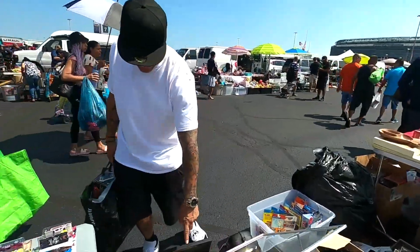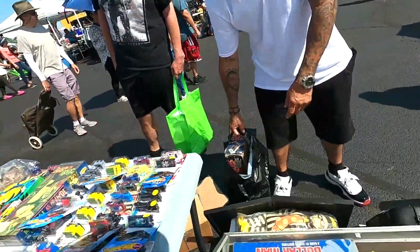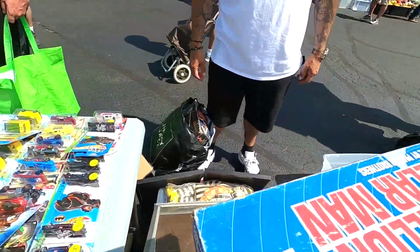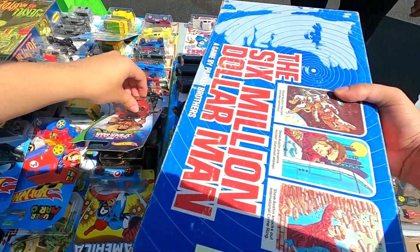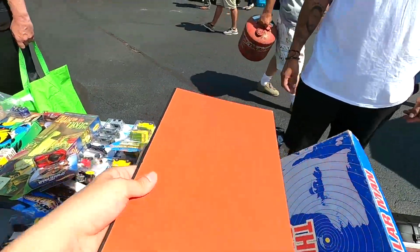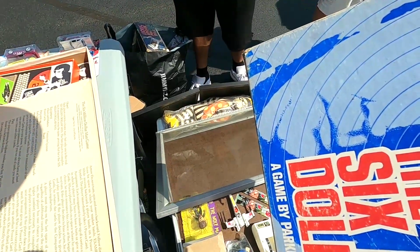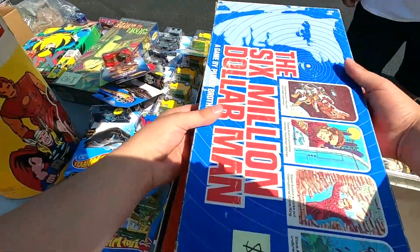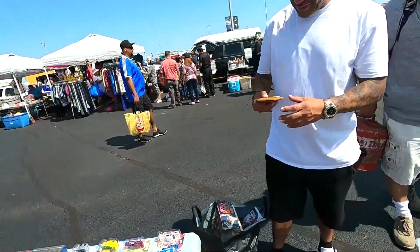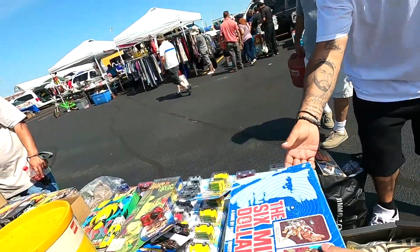What else are you looking at? I would take 20 for both of you. The $6 Million Man? Yeah, sure. I'll take 10 for it. Is it all in there? I believe it is. Let's double check. Let's see what's on there. Yeah, it looks pretty good. That looks complete. Got all the pieces here. Yeah, that's pretty nice. Honestly, I paid this, but it's for my collection. Thanks, bro. There we go. Thank you, brother. There you go. Enjoy it.